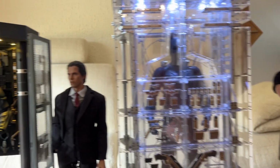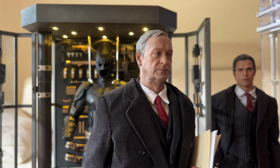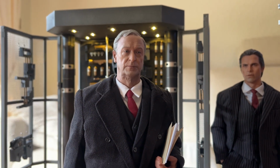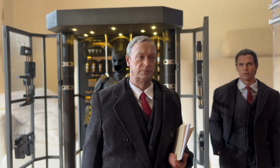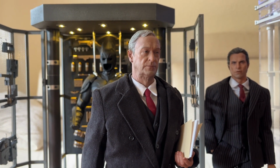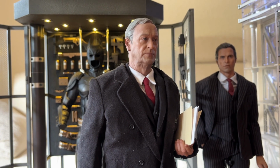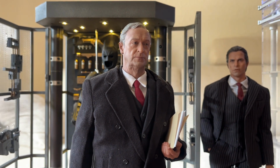And here is the Alfred figure we got with the Rises armory. That's right, we got none, so forget this. I mean, Alfred is such an important character, especially in this trilogy, especially in The Dark Knight Rises. I would have liked to see a new Alfred figure with this new armory, maybe wearing his cardigan, whatever, but nope. So it is what it is.